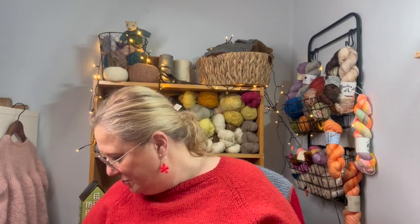I've changed a little bit in it, but no, mostly it's from that pattern. So now it's gloves, even though it's Socktober, but I'm knitting on socks also. I will show you here.